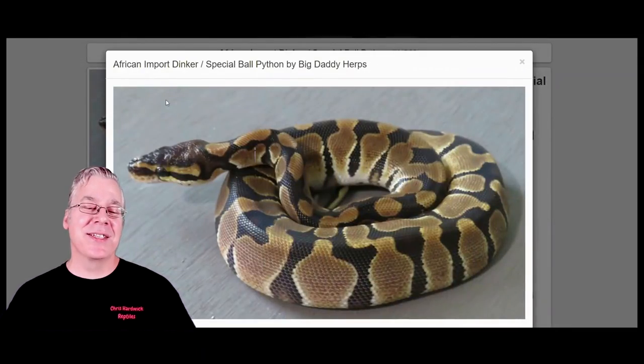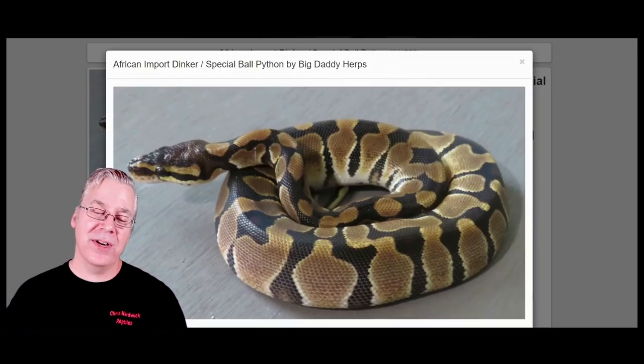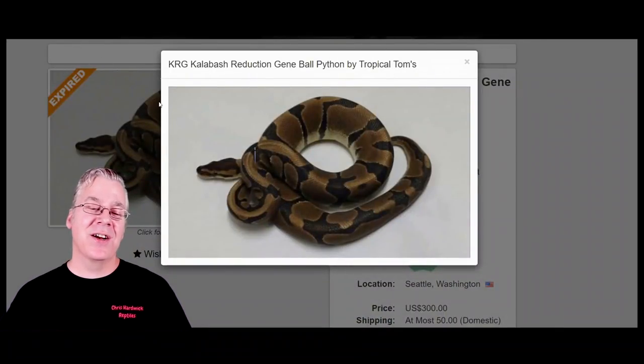So take a look at this one. This is an African import dinker. If you take a look at the pattern on this, it's really banded, which is really interesting. I've pulled up another snake here that I think is pretty similar to this. It's called the Calabash reduction gene, which is kind of interesting. There's another one, the genetic banded, which is also similar.